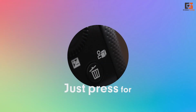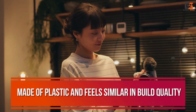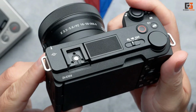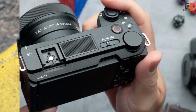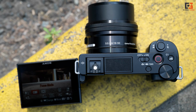The camera feels well built. It's made of plastic and feels similar in build quality, though it's a step down from the magnesium alloy body of the Sony Alpha 6400. The screen is fully articulated and has a decently high resolution. Thankfully, it gets bright enough that you can still see what's on the monitor in sunnier conditions. Battery performance is great. It's rated for 440 shots according to CIPA standards.